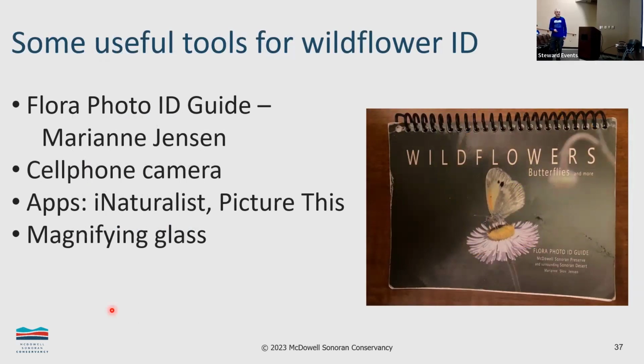She's a long-time student, and the $20 that it costs is donated directly to the preserve. So this is a very valuable tool, and also your cell phone with a couple of apps for identification. The apps usually have a camera option that comes right up, and then it'll give you an idea of what the plant is. Those flowers. Oh, and a magnifying glass. That's to see the little ones. You'll see the little ones come up, but to really appreciate them, you can get down on your knees and use your magnifying glass.